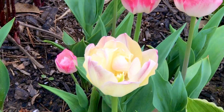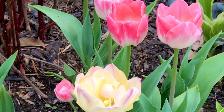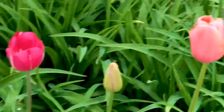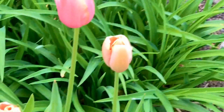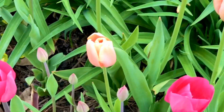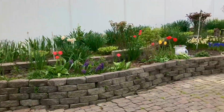I love the pink-tipped yellow roses. Not roses, tulips. And these are like peach and pink. A bunch more getting ready to bloom there.